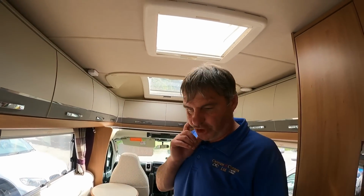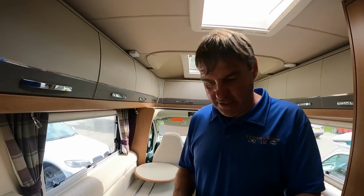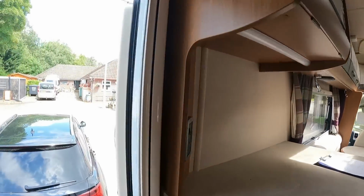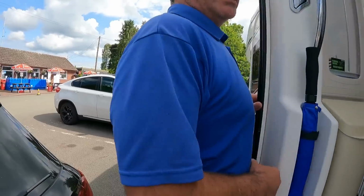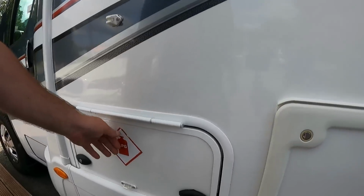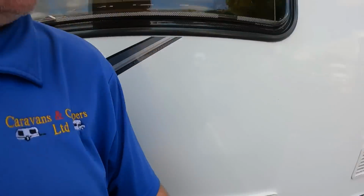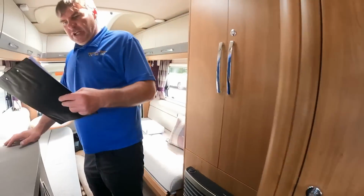So this is going to need a full service when it's done. Last year I think it had a partial, so when we send it out, we'll have a full service. We've got an LPG sticker outside that wants a new one. Let's have a look at the LPG sticker. Yeah, that's just broke away there, so we'll put a new LPG sticker on basically. So let's go back in. There's nothing really on the outside, that's all he's put, LPG sticker.